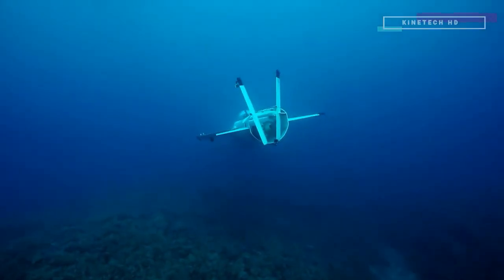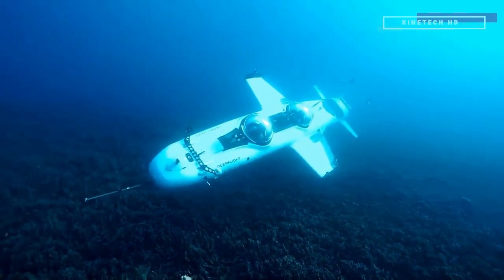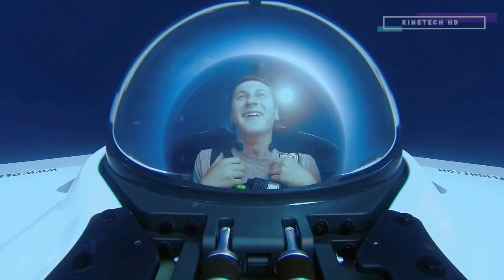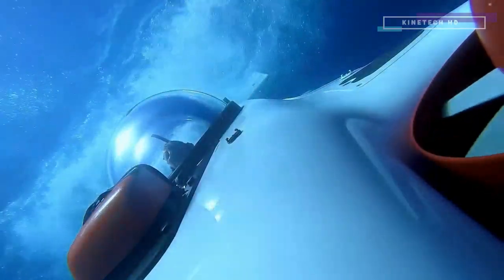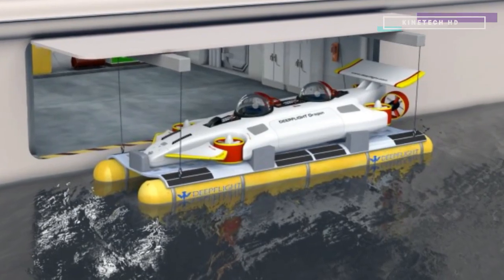The company, DEEPFLIGHT, also manufactures 2 other models, the Super Falcon series. But what makes this model unique is the DEEPFLIGHT Dive Manager, a proprietary technology that monitors and manages crucial functions. Designed for the super rich, the Dragon is able to fit on most yachts with little or no retrofit required.